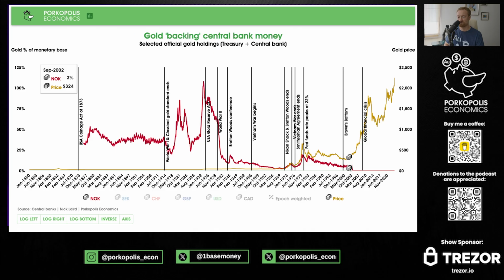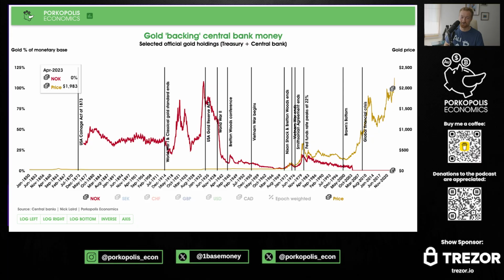What happened in 2002? They sell it all. Interestingly, around the same time as Brown's Bottom, selling at a low price, but they sell it all. And to this day, Norway holds no gold. It's not the only country, but it's a very interesting country that doesn't hold any gold.